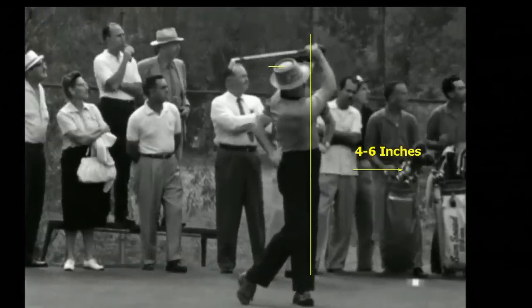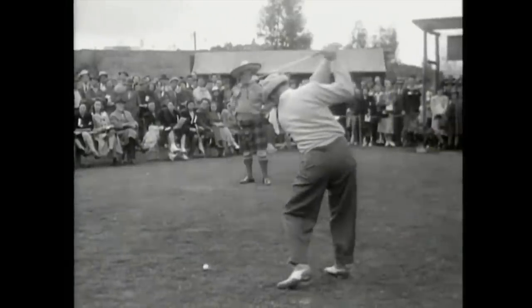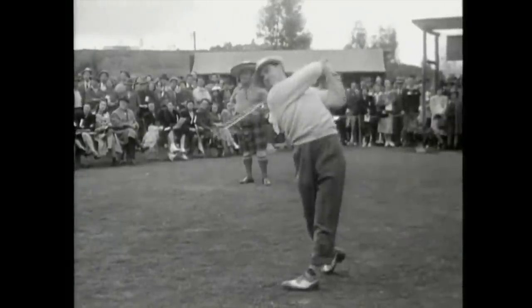Sam Snead. I mean, you can go on and on. I've got many different clips and all sorts of things, but it's just such an amazing golf swing, and the depth in the pivot for me is really just one of the most fascinating swings I've ever seen.